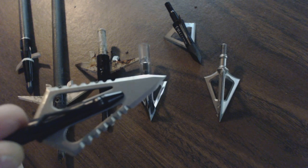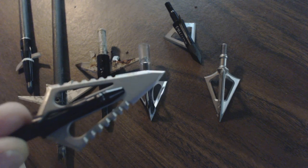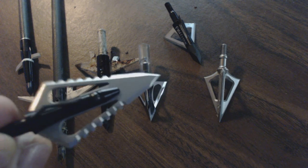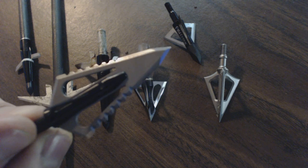They also have just the regular Stinger. This is the Stinger Buzzcut. The regular Stinger is just a regular smooth blade. Doesn't have the serrations if you don't care for that. I really like it just because of the way it cuts the tissue. But just an excellent option.